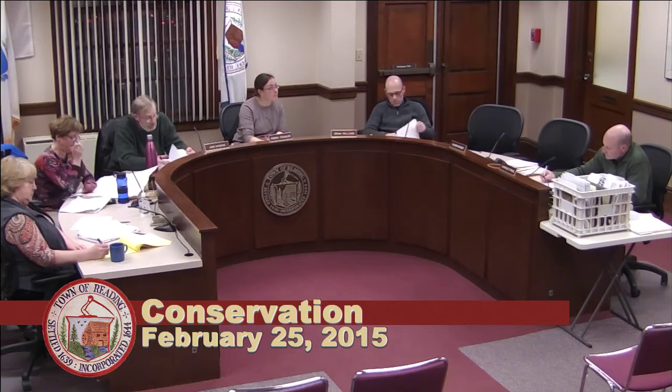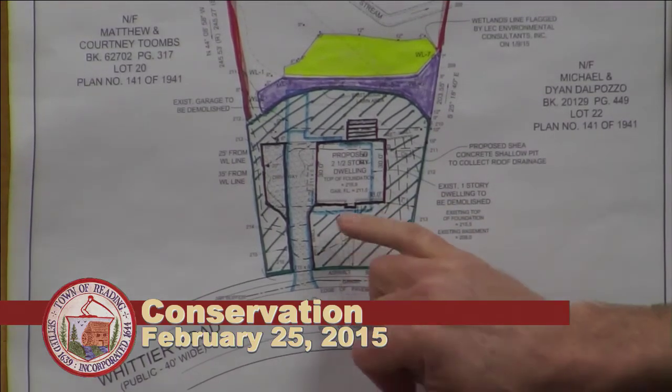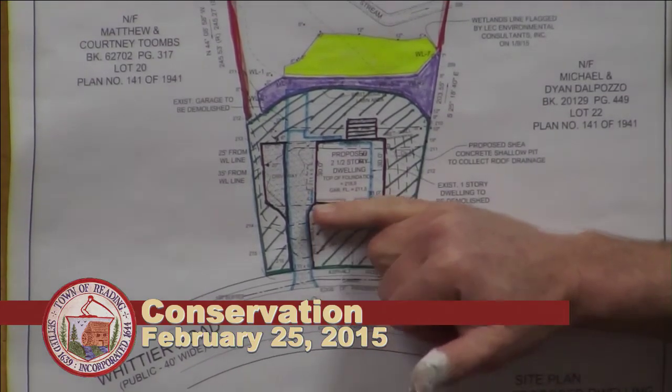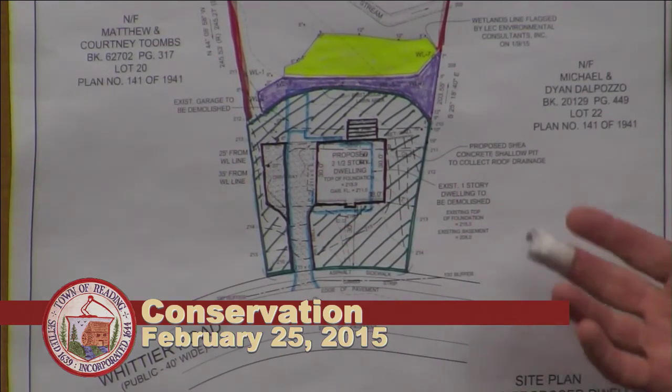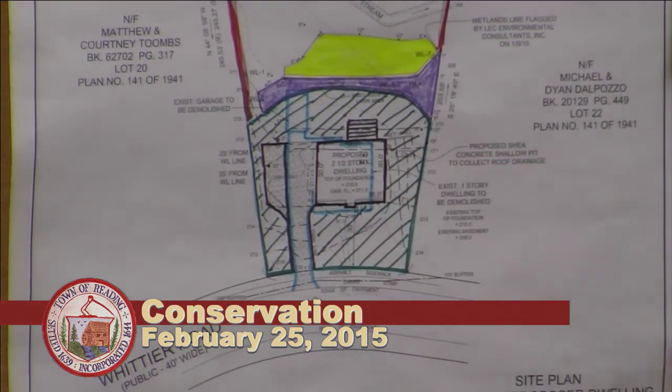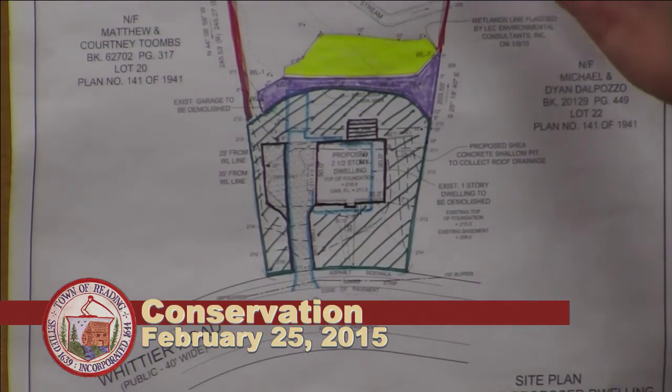So that would be placed over here. So that back gutter line would be guttered into that. The front of the roof would pitch towards the street, and the grade would be changed in order that pitch would be made. And the benefit there is, in the present condition, everything goes to the back of the lot. Over 2,000 square feet of impervious all goes to the back of the lot.